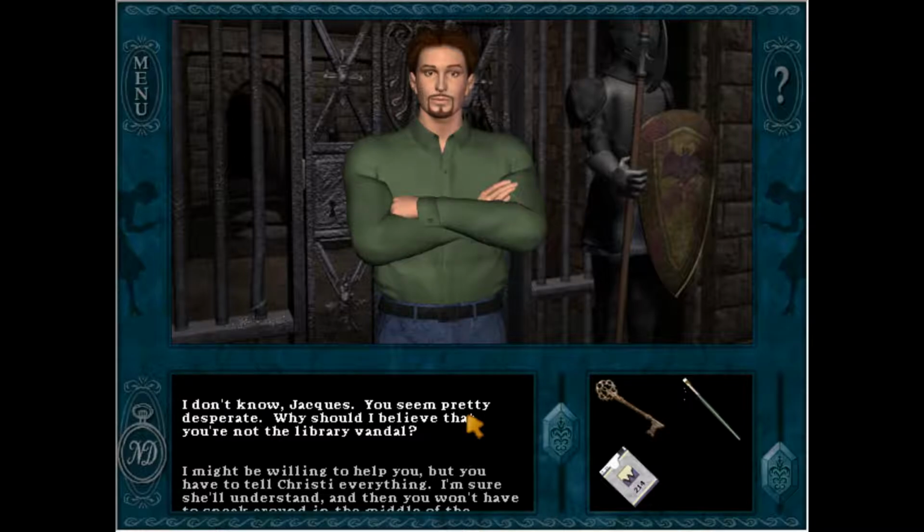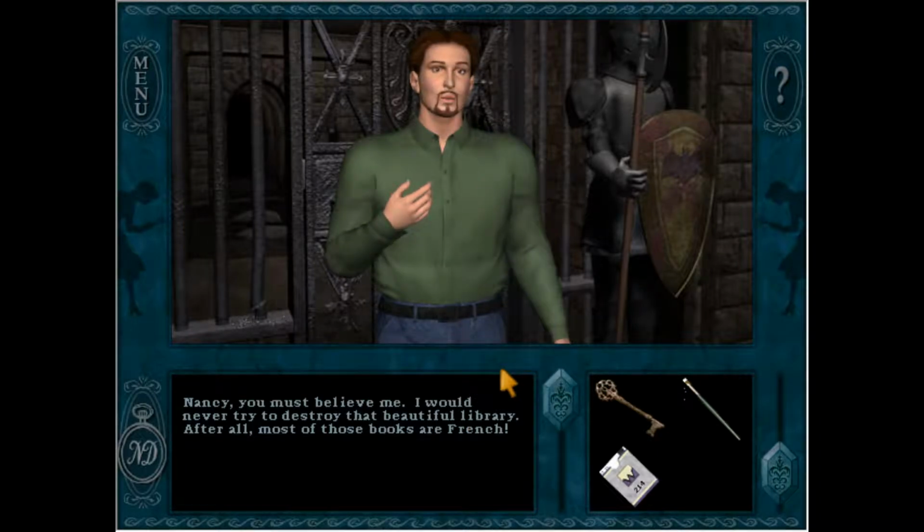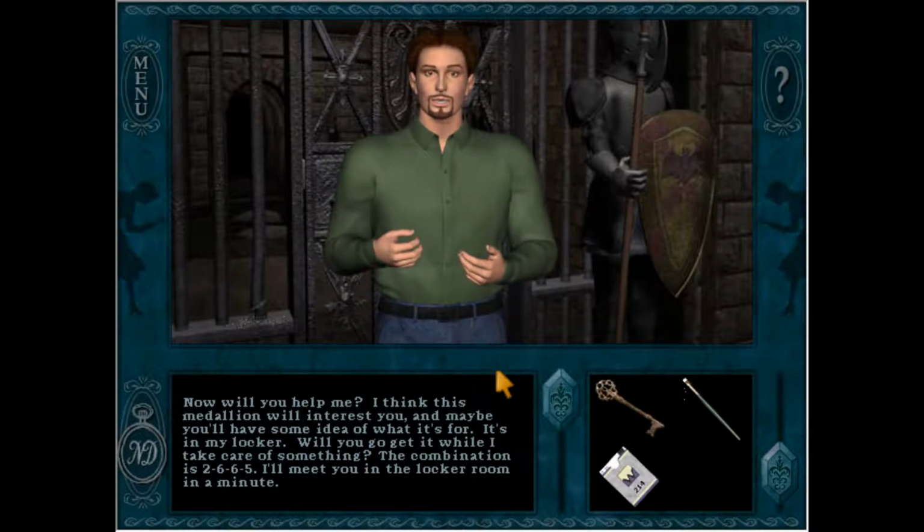I don't know, Jacques. You seem pretty desperate. Why should I believe that you're not the library vandal? Oh, Nancy, you must believe me. I would never try to destroy that beautiful library. After all, most of those books are French. Now will you help me? What does that have to do with it? I think this medallion will interest you. And maybe you'll have some idea what it's for.